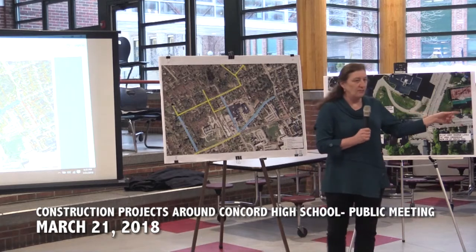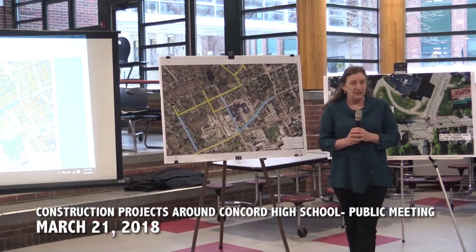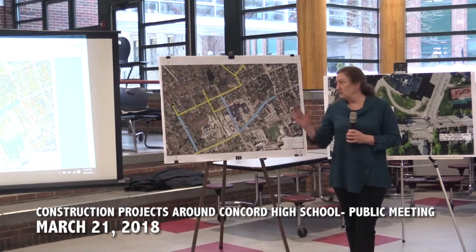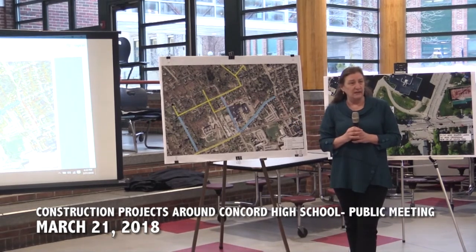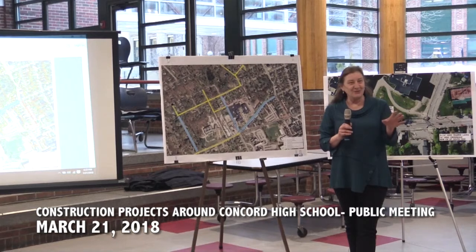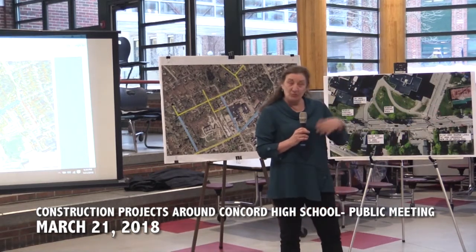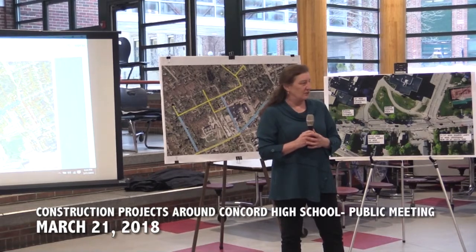Also, Rob Mack. Rob Mack is a city traffic engineer. He's been working with the school district and staff and the contractor to go through the traffic plan in the area. So if you have any problems with traffic, he's the guy you want to call. I should have said that. But we'll be working through that as the project goes.